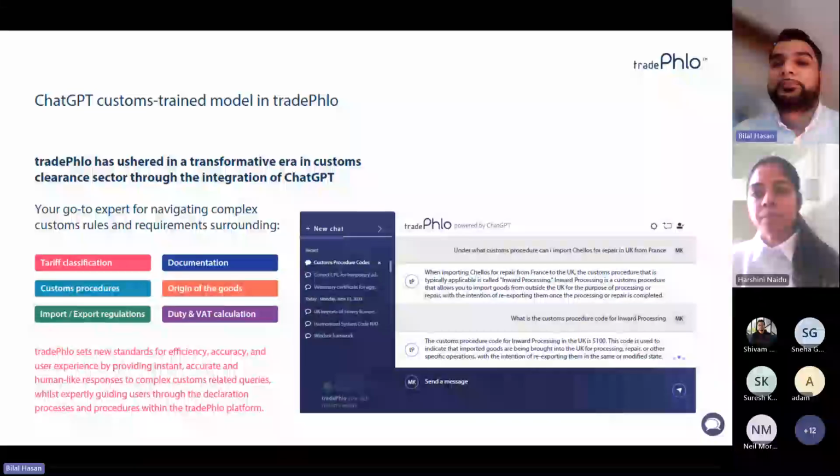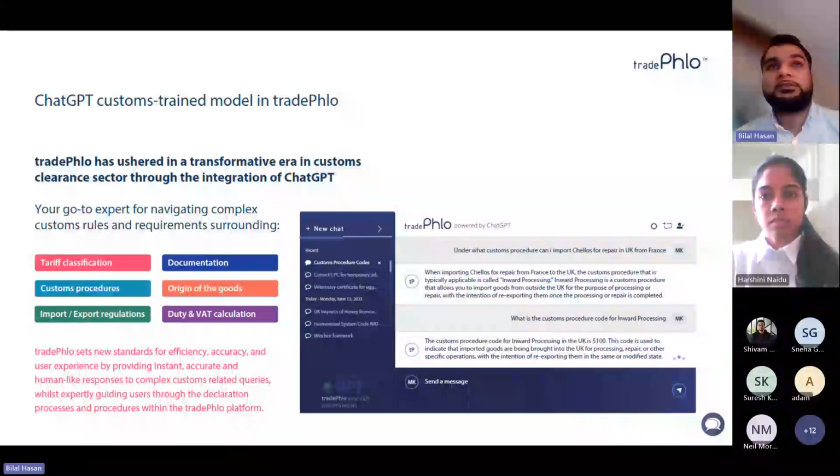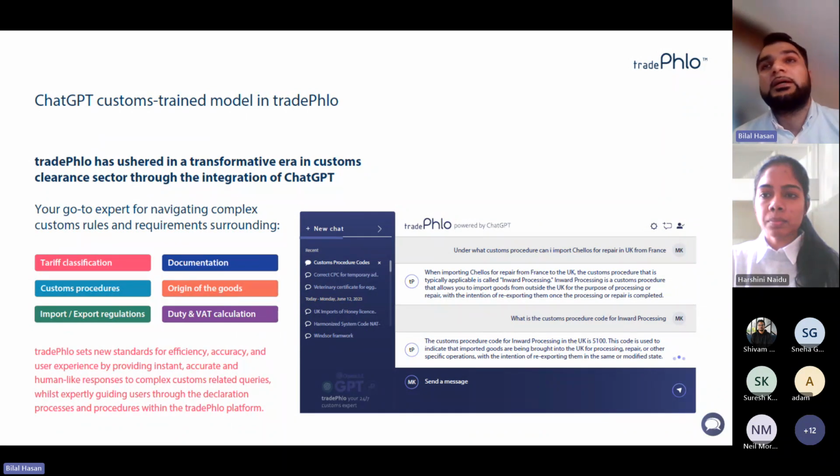Okay, so there's a question on our service model, how we operate. So Phlo Systems, tradePhlo particularly, we have three service models. We have the software as a solution which traders can benefit from independently. So they can take a subscription plan and start using tradePhlo within minutes.